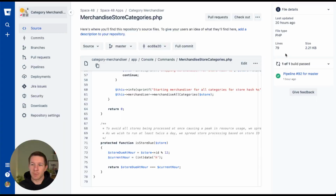And so a very simple way I worked around that is, rather than running this merchandise job twice a day, I run it every hour, and on that hour, I just look at the store ID in the database, modulo 12, and match it with the current hour. So we're spreading those jobs still twice a day, but we're spreading them across the day. Now, there are still events that trigger a category merchandising process, but this is our fallback. We want to do it regularly to make sure we've got the latest data.